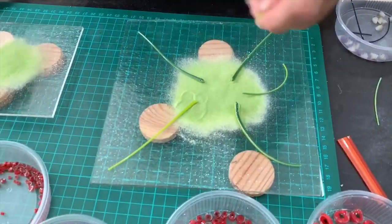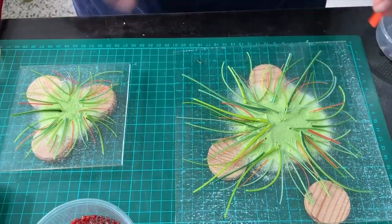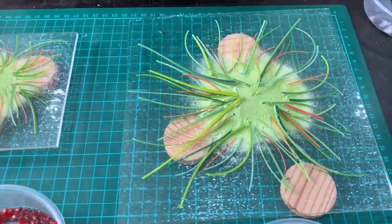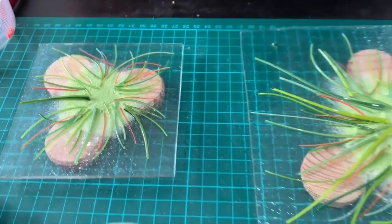So I'm just going to carry on putting stringers on both these and get you to come back to me in a minute. So we put the stringers on. I've added a few red ones as well, just to add a bit of differentiation in there.